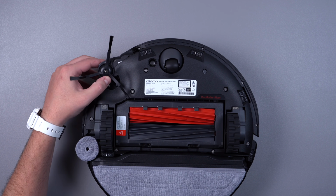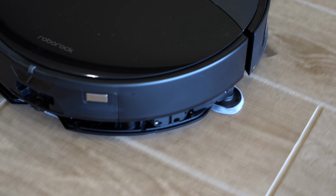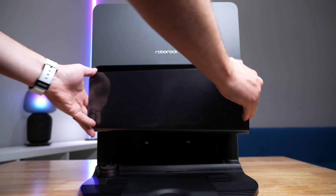It cleans the corners really well since its flexi-arm side brush extends out. And mopping those spots is also no problem since it has extra edge mopping. I also like how the dock is low maintenance since it washes the mop with hot water and has a detergent dispenser.